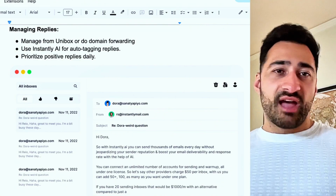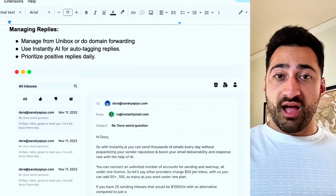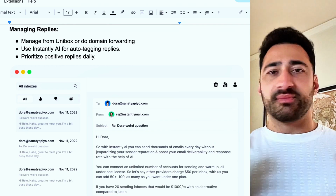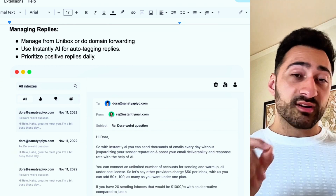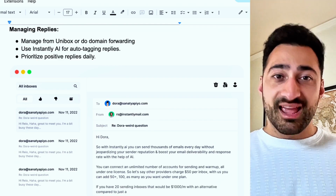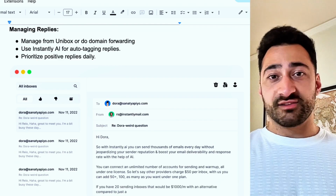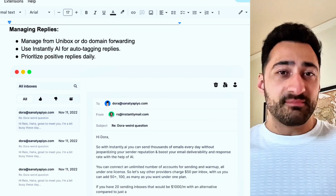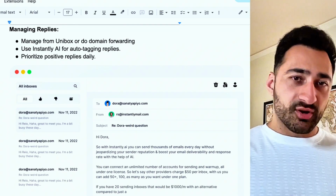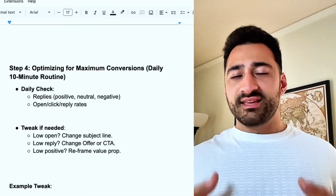Instantly and Smartlead both have AI features to help auto-tag replies if they are out of office, interested, need more information, or something else. And your job will be to prioritize positive replies daily. You want to be sure that you are responding as quickly as possible to positive replies. If you can respond within 15 minutes of receiving a positive reply, then you are 3 times more likely to book a meeting with that person. So here comes your daily 10-minute routine.